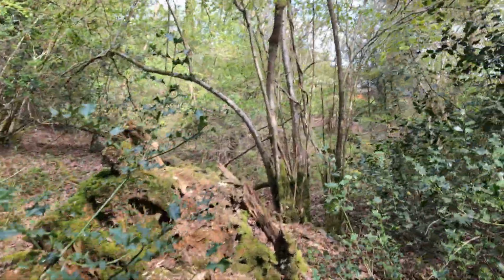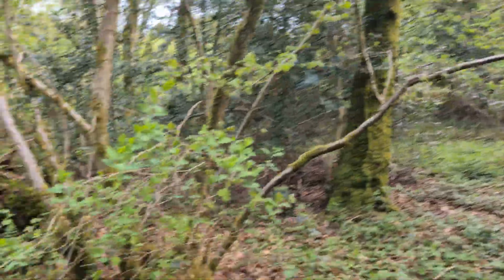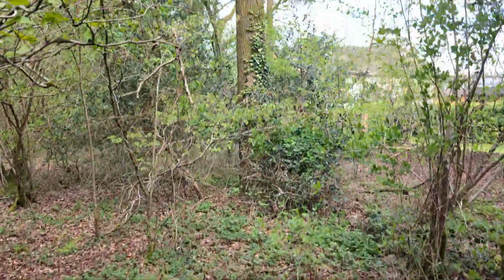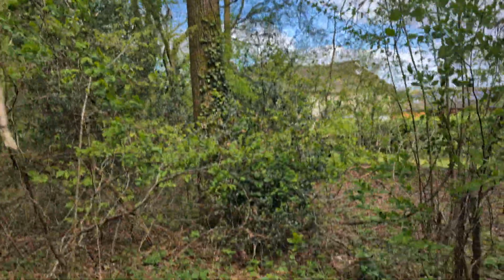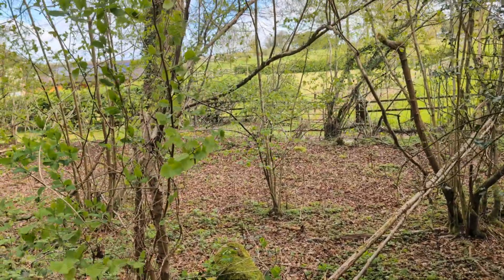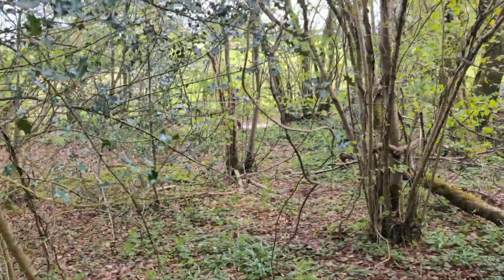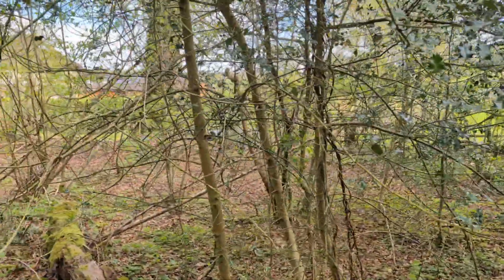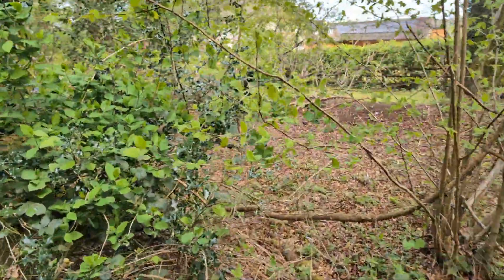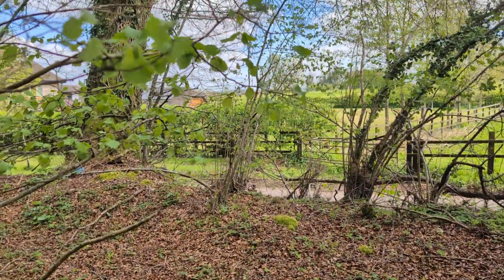So this is the front area. There's kind of lots of fallen trees. Oak. Could be some kind of tractor event, isn't it? Another.